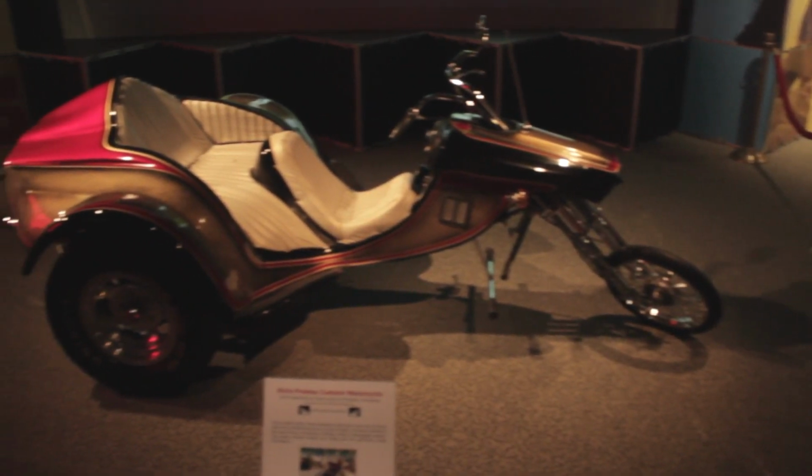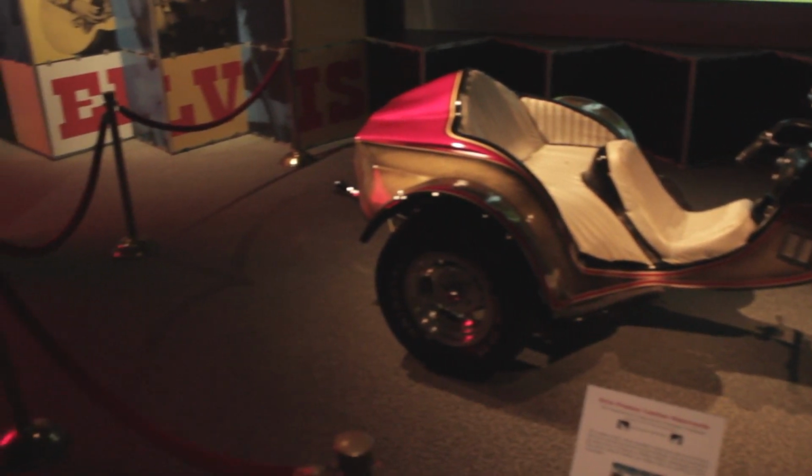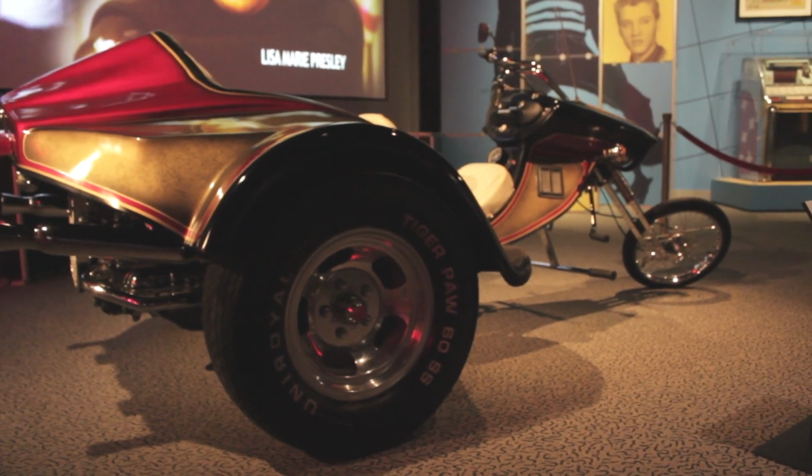Elvis and cars go hand in hand. Even when Elvis first got started in the 50s, the cars were kind of a status symbol that he had made it when he was able to purchase more than one. In 1975, Elvis actually had 3 super trikes, is what they're called, custom made. He bought them all within a week at a local dealer in Memphis. One of them is actually on display here as part of our new Elvis exhibit at the Rock and Roll Hall of Fame.